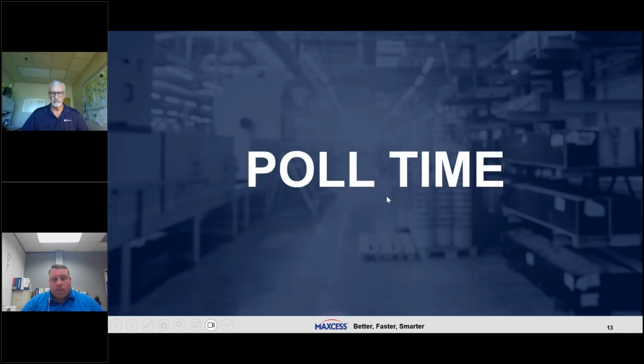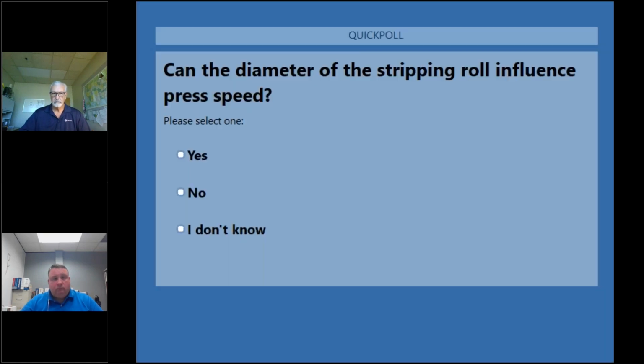I think we've got a question. We do, thank you. So the first poll question, we will ask the audience to please select an answer below. Can the diameter of the stripping roll influence press speed? Yes, no, or I don't know. We'll give you a couple seconds as the answers are rolling in to please click a response before we close the poll. We'll give it about 10 more seconds because we're seeing them roll in over here on our end.